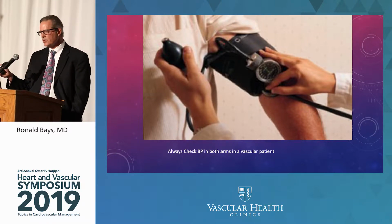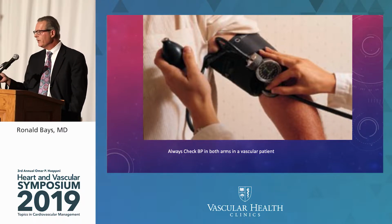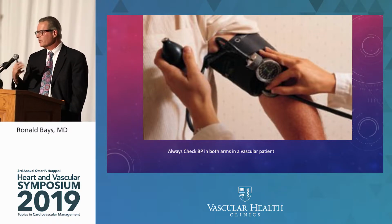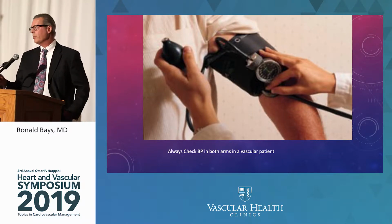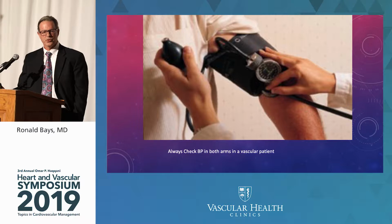I said, check the blood pressure in the opposite arm. In the opposite arm, the blood pressure was 250. This patient had an undiagnosed subclavian artery occlusion that nobody knew about. I was a little bit embarrassed as well, and I've had that happen several times. So it's important to know before you get to the operating room, or before you put an art line in somebody, that they have normal blood pressure in that arm.